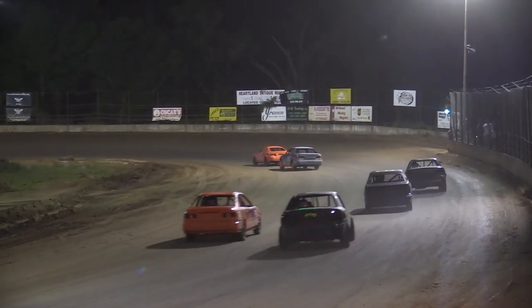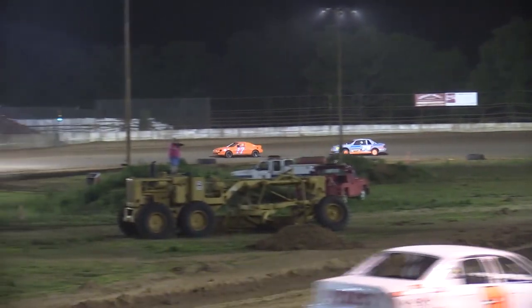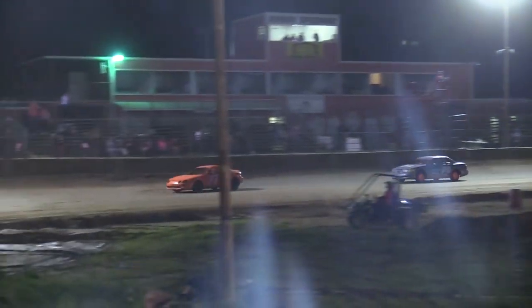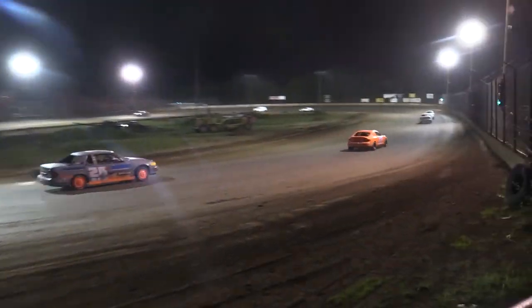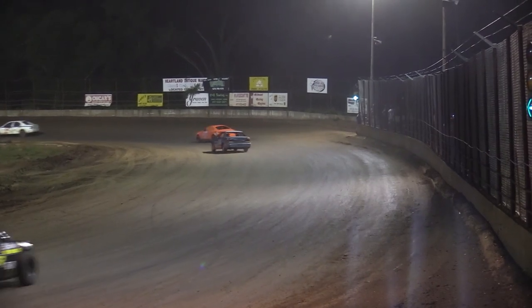Cheyenne Bowman sitting there in that fourth spot with the 26 of Dan Nelson behind him. Here we go with the 20 of Tim Day. Got a little hot there in turn number one. Got a little sideways as the 17 of Randy Dye pulls away.